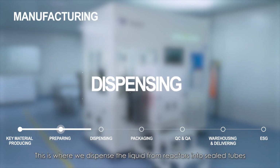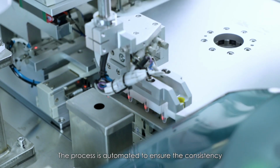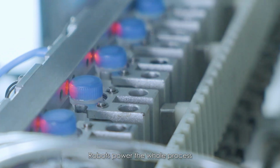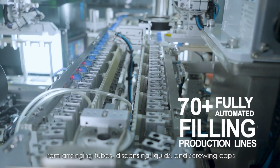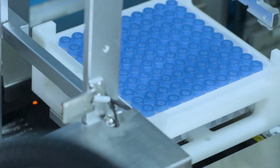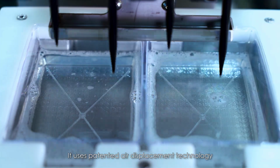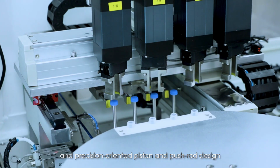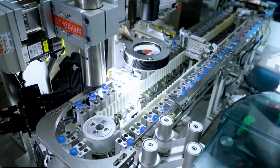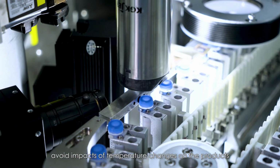Moving on, this is where we dispense the liquid from reactors into sealed tubes. The process is automated to ensure the consistency of product quantity and quality. Robots power the whole process, from arranging tubes, dispensing liquids, and screwing caps, to labeling, inkjet printing, and placing the tubes into boxes. This is one of our stars, a pipette controller. It uses patented air displacement technology and precision-oriented piston and push rod design to meet the accuracy requirements for consistent dispensing. Low-temperature protection devices are also installed to avoid impacts of temperature changes on the products.